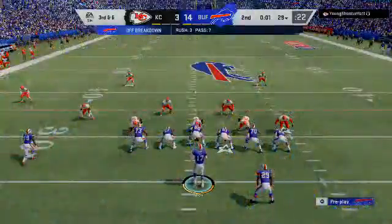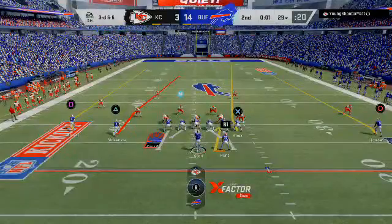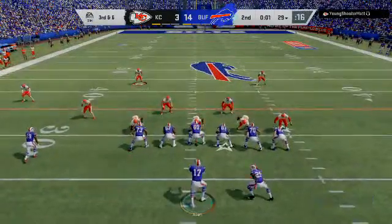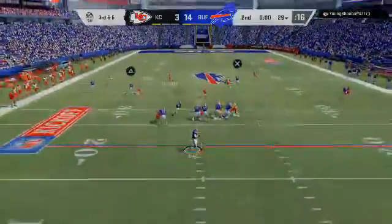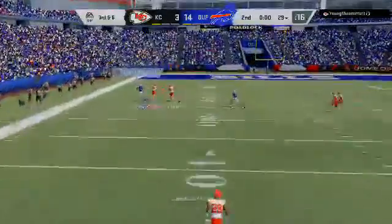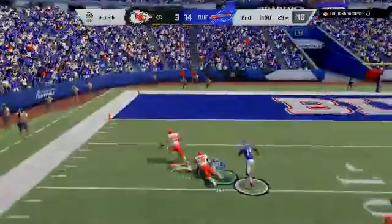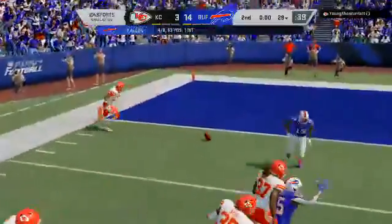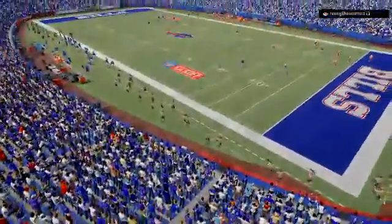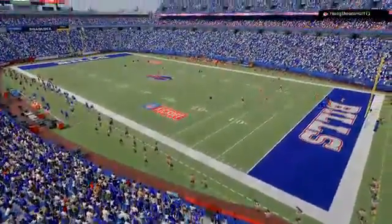So after the second down incompletion, they'll come up now against a 3rd and 6. A final shot before half for Allen. He's going to loft one deep left side here. And that will be incomplete. Well, they weren't scared to let it fly, but it falls to the ground and brings up 4th down. So we've reached halftime here on opening weekend.